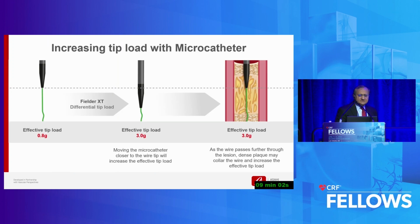So here it is, the effective tip load. What is important to know is that any wire with a support catheter behind it increases the tip load significantly. So you take a Runthrough blue and put a microcatheter behind it, and all of a sudden it's a very different tip load. Here you've got a Fielder XT, you put a catheter behind it, it's now 3 grams of tip load. So that can change with what you support yourself with.